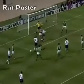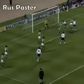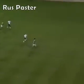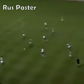Oh, O'Leary missed it. Platt. Beardsley. And Moran was stretching a bit for the header. And it's Ireland's turn to look a little uncertain back there. Quinn got a header in. Walker played it back forward.